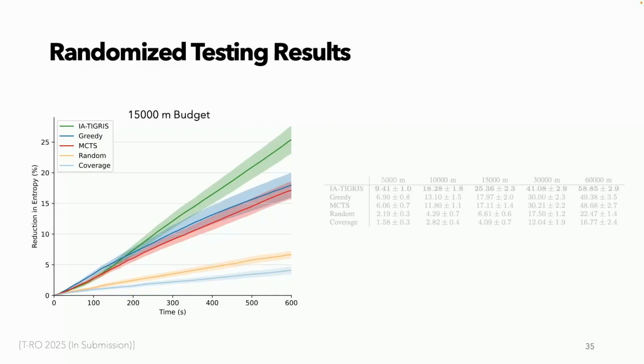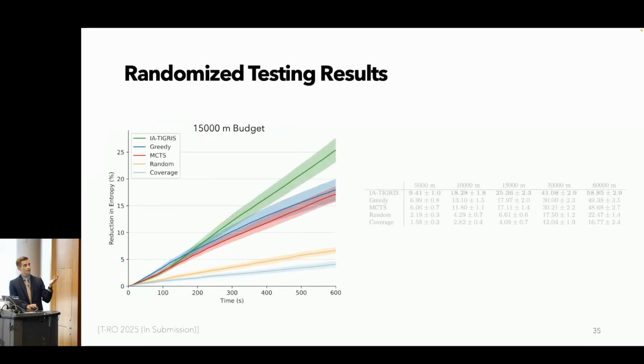In our case, the metric that we used was a reduction in entropy. So it's a percent reduction. 100% reduction means you have no uncertainty in your map anymore. And you see in this that IA-TIGRIS was the best performing one. Something interesting to note is in the beginning how greedy has that initial spike, which represents that it is a short horizon planner. It's myopic, and it will choose these actions that will maximize information in the next step, but not over the long run.